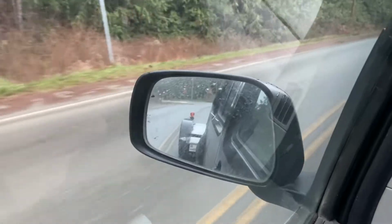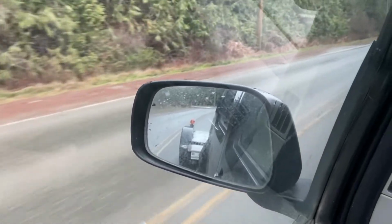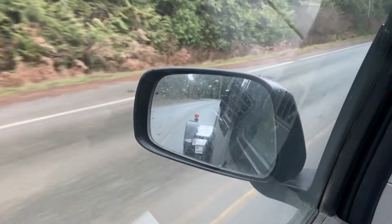Well, I'm super happy with this trailer right now. It tows like a dream. I can barely tell that it's behind the Pathgrinder, other than a little bit of shaking sometimes with the inertia and a little less acceleration, which makes sense with a 2,000 pound trailer hanging off its ass. But yeah, it runs great. It's a good little trailer. I'm super happy about it. And I'm looking forward to doing a lot of stuff with it.